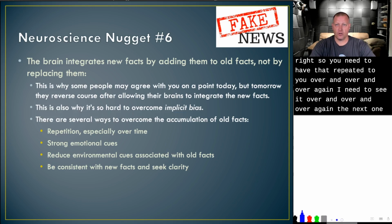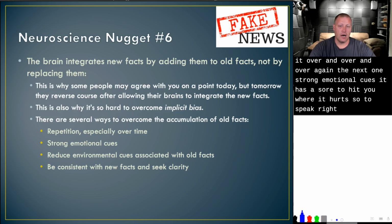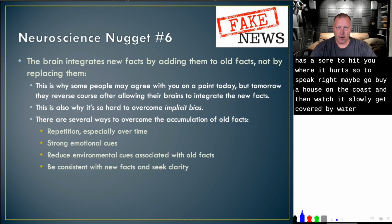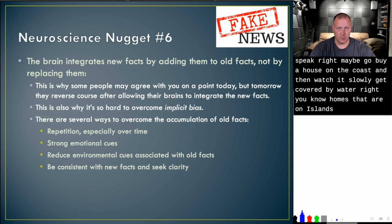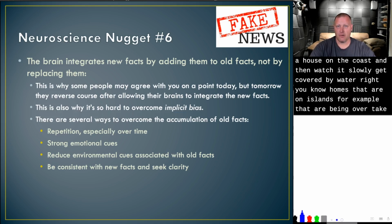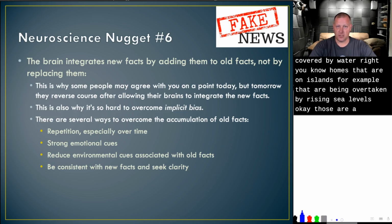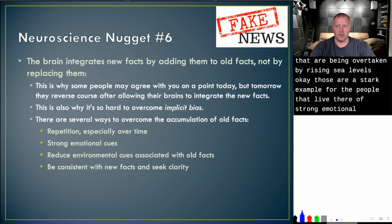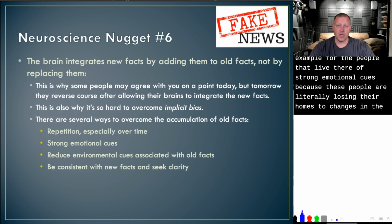The next one, strong emotional cues. It has to hit you where it hurts, so to speak, right? Maybe go buy a house on the coast and watch it slowly get covered by water, right? Homes that are on islands, for example, that are being overtaken by rising sea levels. Those are a stark example of strong emotional cues for the people that live there, because these people are literally losing their homes to changes in the climate.